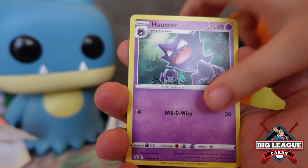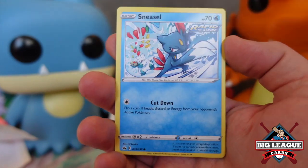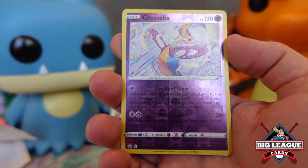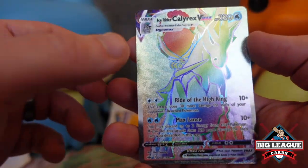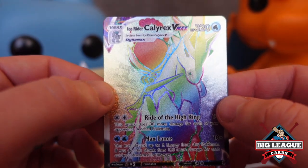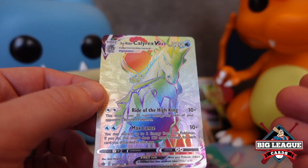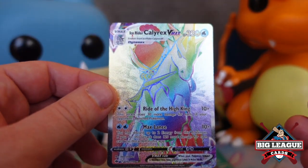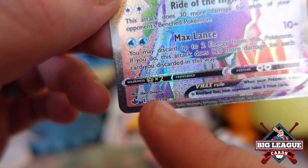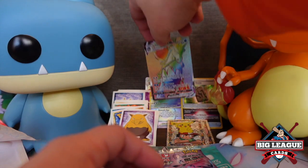Celio, Haunter, Flannery, Clubopus, Rookie, Sneasel, Weedle, Galarian Farfetch'd, Cresselia, reverse into an Ice Rider Calyrex VMAX, Rainbow card. Vicious might be the rainbow day because this is our second rainbow card now of these sets from Big League Cards. And of course, this is a secret rare out of the Chilling Rain set, one that we do not have, and a heck of a hit.